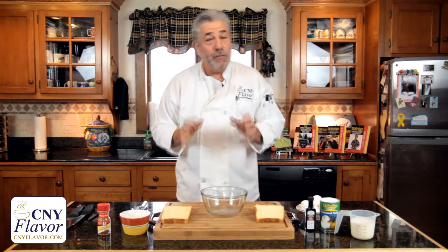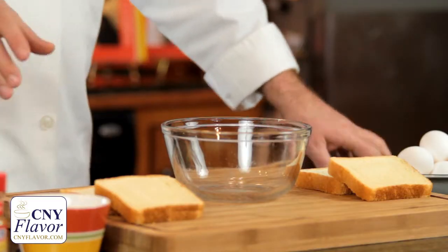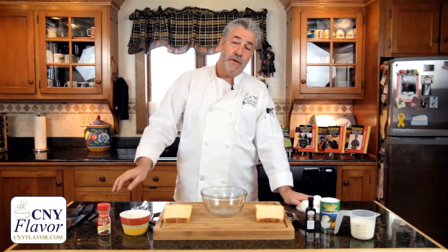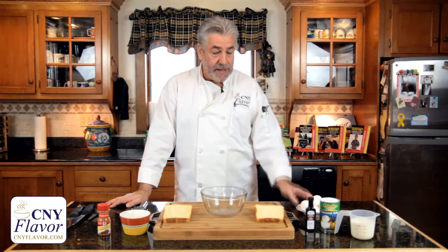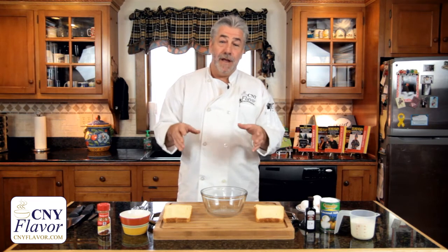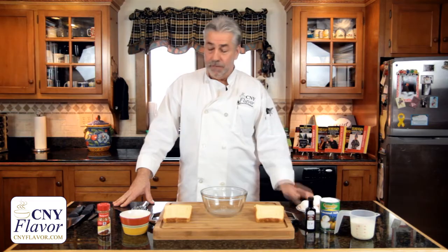Hey, we're talking about French toast today, and there's different ways to do your French toast. You can use your big, thick egg bread, which I'm going to use for this particular French toast. This is called a Coconut Cove French Toast. Real easy to make if you want to spice things up, do things a little different at home, give your family a little flavor, cheap, easy, on a shoestring budget. You can do this and they'll love you for it.